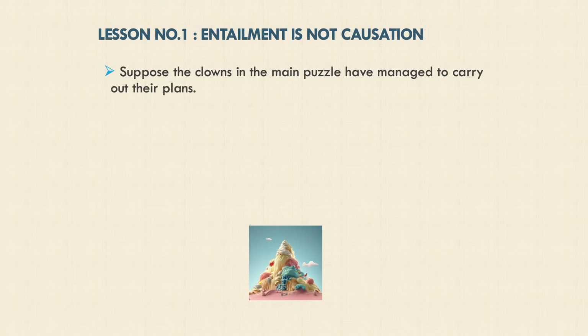Okay? So suppose indeed the clowns have managed to carry out their plans as we've assumed, and we've just proved this entails there must be an ice cream mountain outside the room at noon. I think part of the reason that this seems so puzzling is that we're assuming that in this case, it means that the clowns have somehow made it the case or caused the ice cream mountain to appear there. Okay? But our proof didn't show any such thing, right? Our proof only showed that the fact that the clowns succeed entails that there is an ice cream mountain there. It doesn't show that the clowns have caused it to be there.